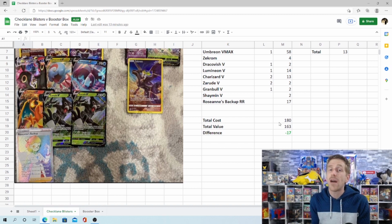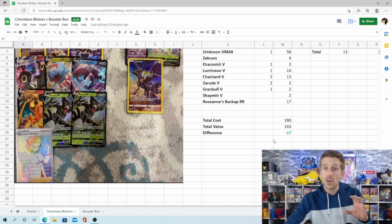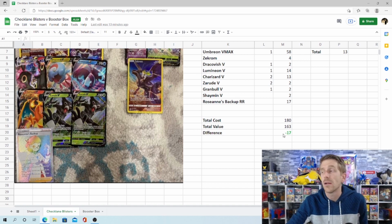So overall, now, check lane blisters are a little bit more expensive. You're looking at $5 a booster pack instead of $4, because you're getting that coin and that promo card. So our total cost was $180. That's how much we spent on these by buying them at $5 a piece. Our total value on this is $163. So we actually pulled $163 of value out of this. We lost $17 when it came to opening this.